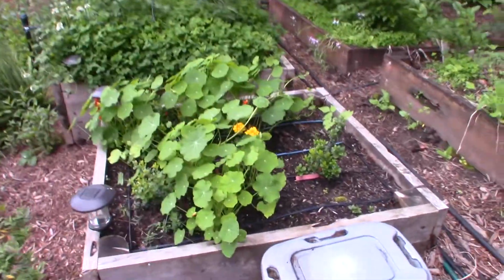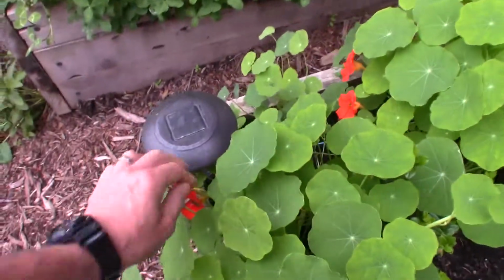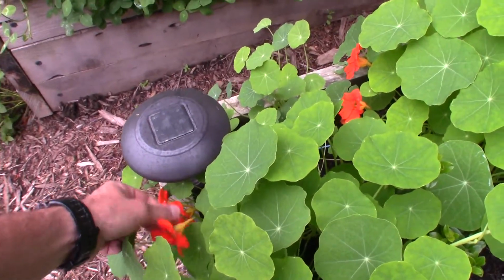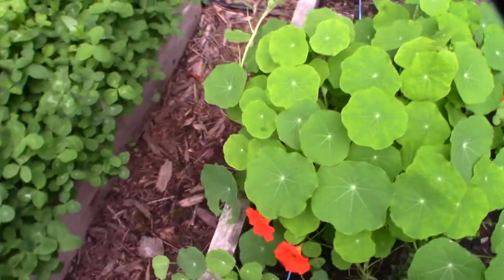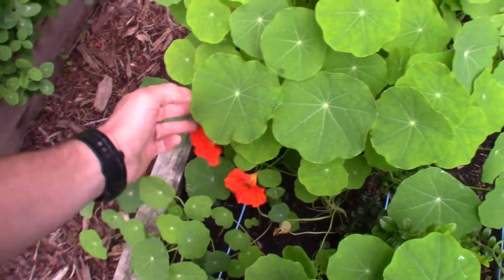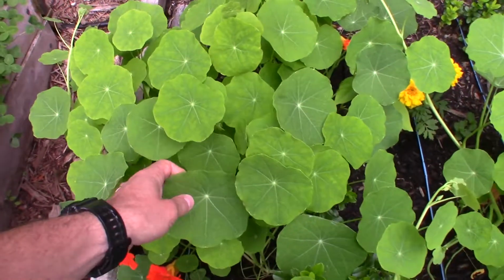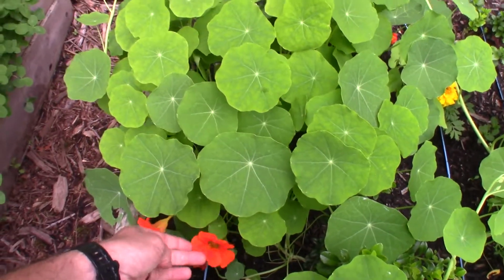We've got our nasturtium. It's starting to bloom. These are really good. They've got a nice peppery taste. You just pick these off, have them in salads. You can also eat the leaves, put those in salads. So what Paul and I do is come up here and trim off a bunch of these and stick them in our salads. That gives it a nice peppery flavor.